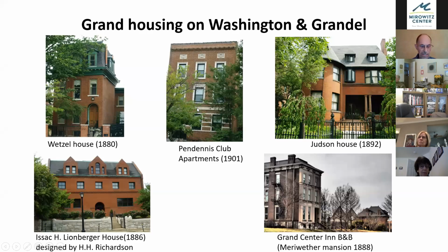In between is a luxury apartment house for wealthy professional bachelors. It's called the Pendennis Club, as it was named for the ultimate literary bachelor, Major Arthur Pendennis, from a William Thackeray novel. So that's in between these two. Most of the tenants who moved into the Pendennis Club came from the University Club building down the street. The University Club had hotel space, and some of their tenants wanted more long-term residence. And as long as they were bachelors, they could live at the Pendennis Club.